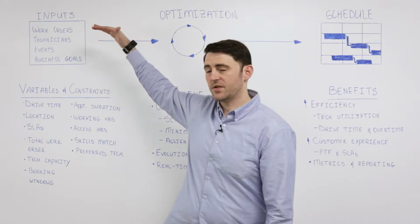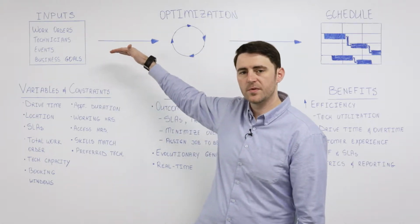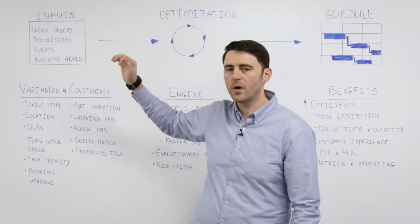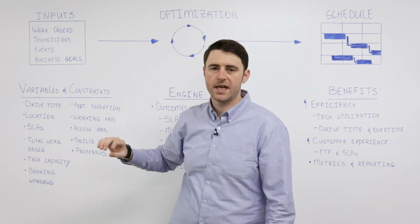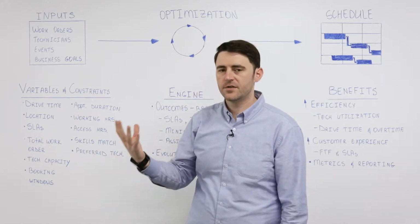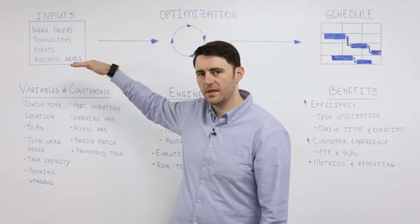At a high level, that's the work orders, which represent the work that needs to be done, the technicians, which represent the resources available to do that work, events, which represent one-off unavailability on those technicians' calendars that the optimizer needs to work around, things like days off, internal meetings, etc., and your business goals, which we'll go through in a little more detail later.